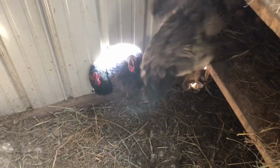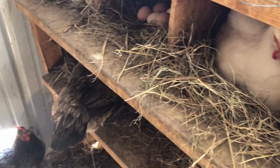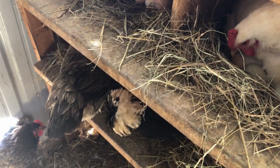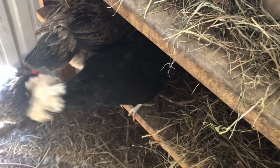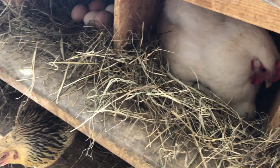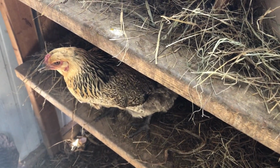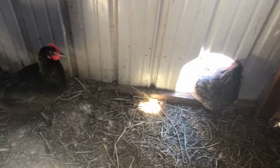Alright, that's a few ways you can help keep your chickens from breaking their own eggs and eating them, and that can cause a lot of problems, so prevent them from starting to do that. It's a big issue with chickens, I've heard, and you want to prevent that as much as you can.